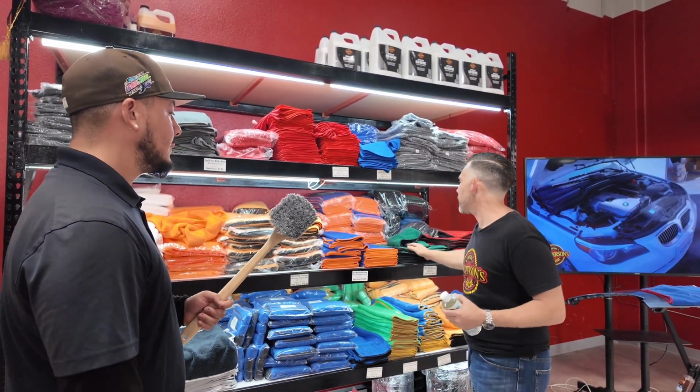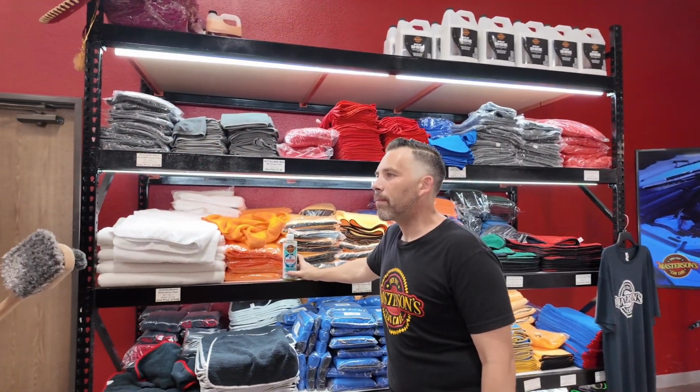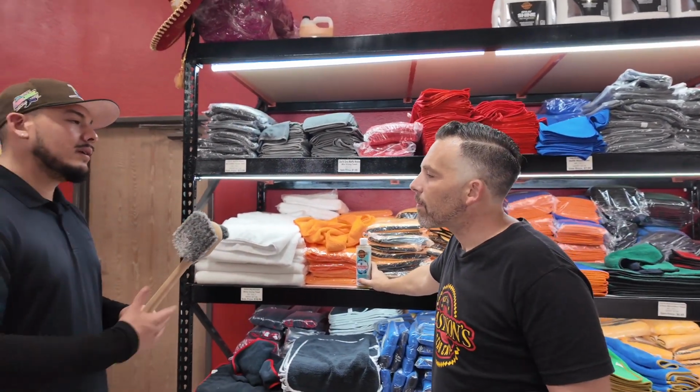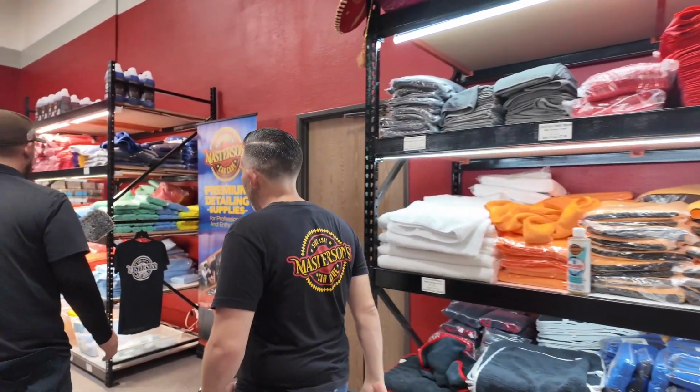Nice. So a lot of people have really sensitive paint. That's a great option for that. That'd be like the best towel for Teslas that have black paint. They're really soft. That'll be perfect for that. Yeah. And then we also have some basic towels over here.